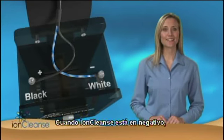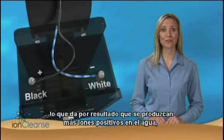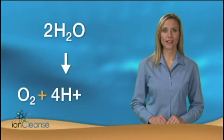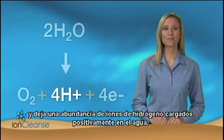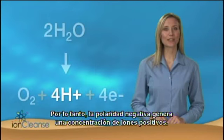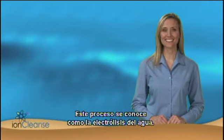When the IonCleanse is set on negative, the current flows to the negative pole in the array, which results in more positive ions being produced in the water. 2 water molecules oxidizes to O2 gas plus 4 hydrogen ions plus 4 electrons. In this polarity, we have oxygen gas coming from the water, and we are left with an abundance of positively charged ions in the water. Therefore, negative polarity generates a positive ion concentration. This process is known as the electrolysis of water.